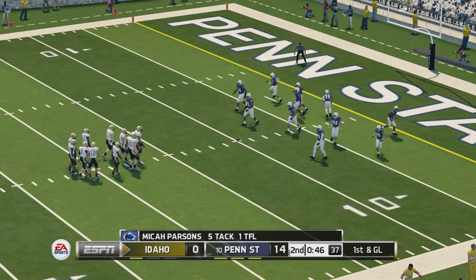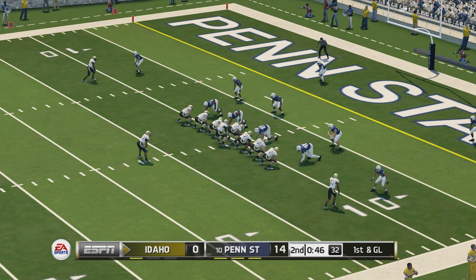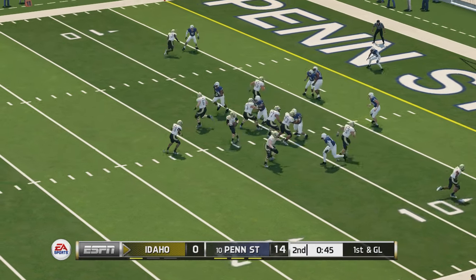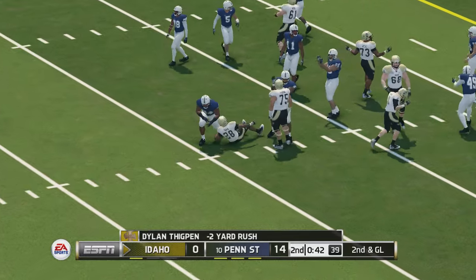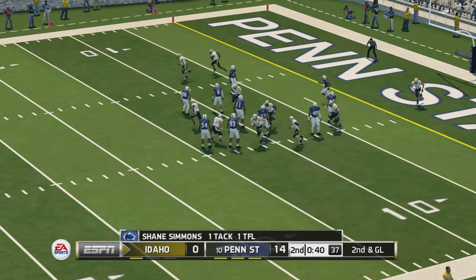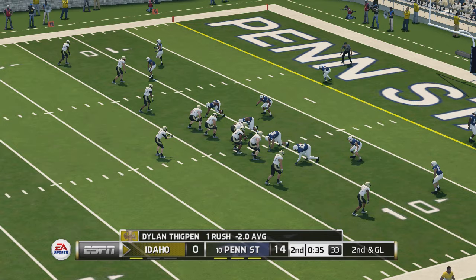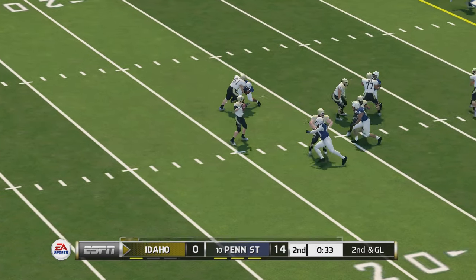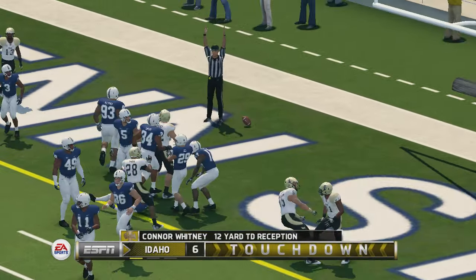They're eating up a lot of field on this drive. I'm really impressed with their ball control. This is the eighth play of this drive. Off, and he's met immediately, and he was pretty much stuffed on that run. You know what, that was just a nice job by the defense in stopping him before he could get going and build up momentum. They come out on an empty backfield. Quick throw out to the receiver. Touchdown, Idaho!